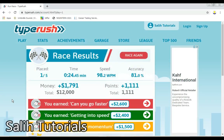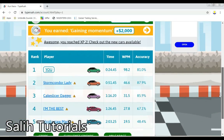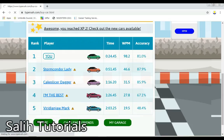Now the results page has opened. Now here we can see how I have performed. Here is a list of the players who competed in the typing race with me. From here you will see the rank, time, WPM and accuracy of the players. And if you want to turn your car into a good car, click on the store below.